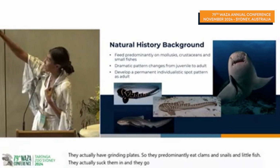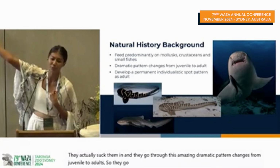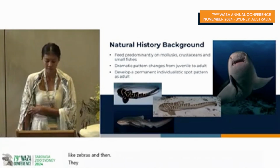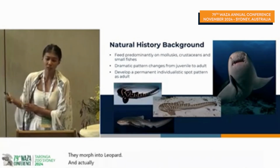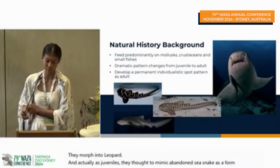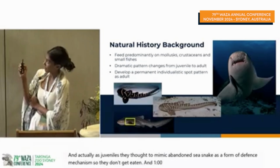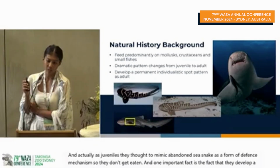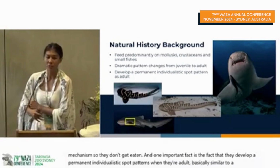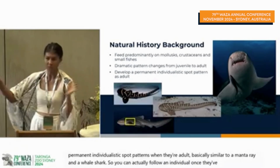And they go through these amazing dramatic pattern changes from juvenile to adult. That's why they are called zebra sharks to begin with, because they look like zebras and then they morph into leopards. As juveniles, they're thought to mimic a banded sea snake as a defense mechanism, so they don't get eaten. And one important fact is that they develop permanent individualistic spot patterns when they're adult, similar to a manta ray and a whale shark, so you can follow an individual for the rest of its life.